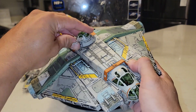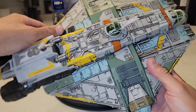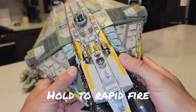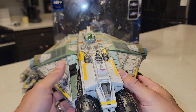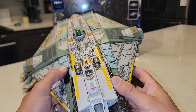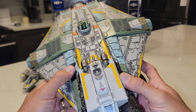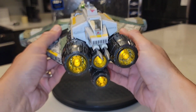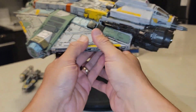You can move this around. There you go. Boom. And then if you press this other button, if you hold it down, you get rapid fire, which is cool. If you press it once, you get one single. I don't know if you do anything holding it. You get another sound altogether. I don't know if you hit both of them together. Looks like you get the warp speed, and you do get those lights there. And it's gone, baby. I love this.